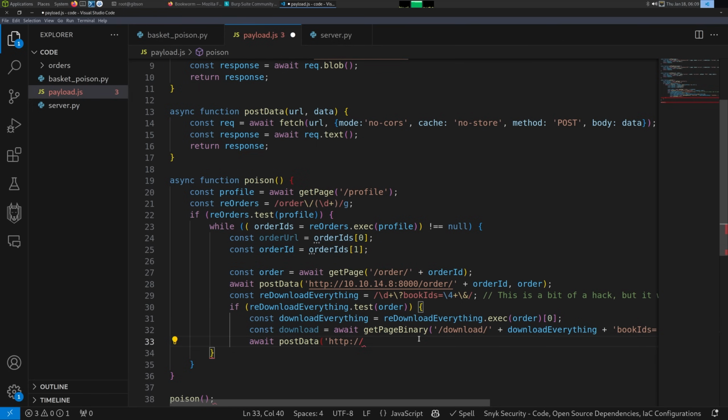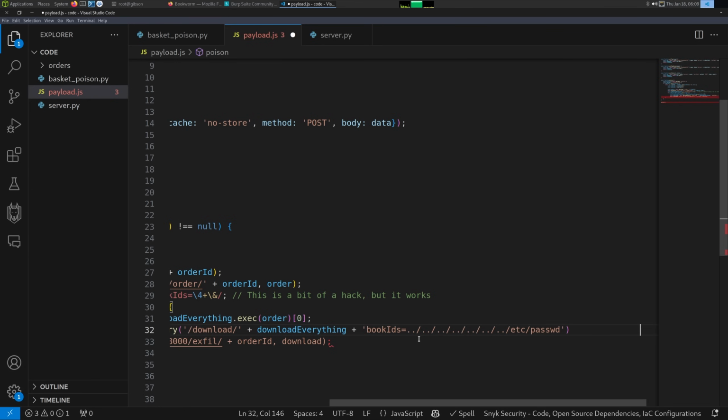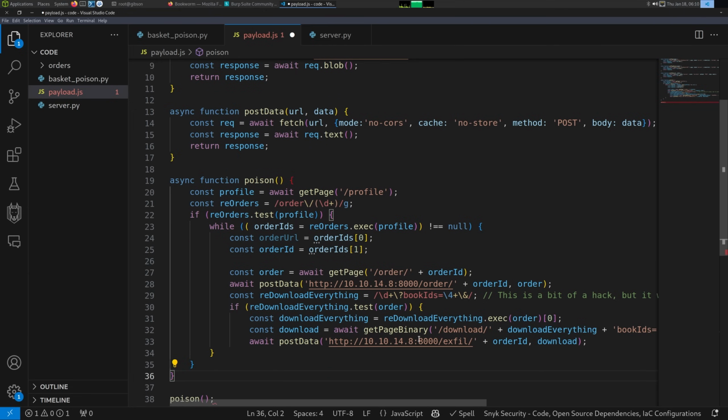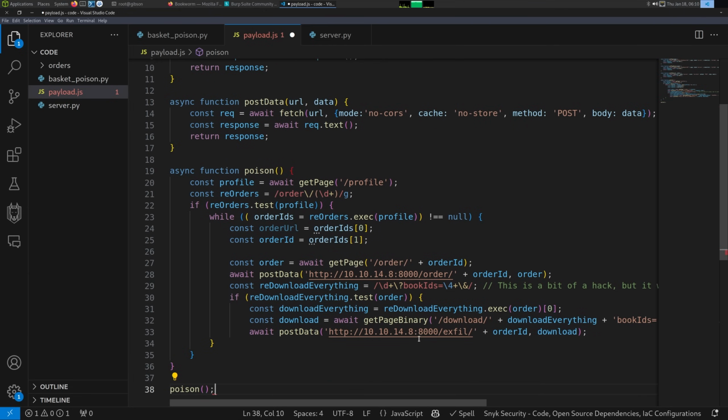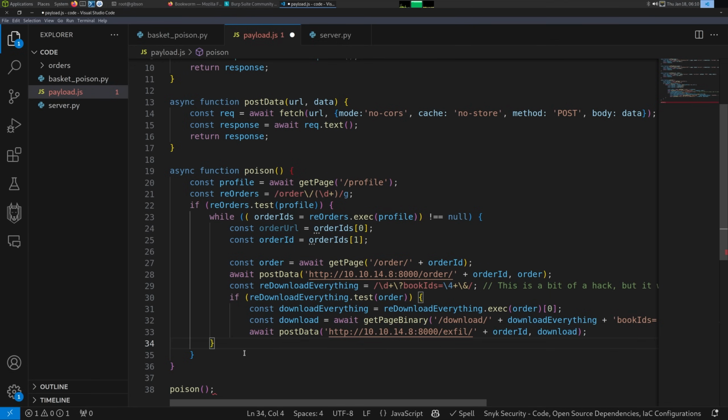And then we want to post data to 10.10.14.8:8000. And then I'll do exfil plus order ID download. We are missing something. I did not end a quote probably here. There we go. And I think that is going to do it. I don't know what this is complaining about, this semicolon. We're missing a bracket. There we go.